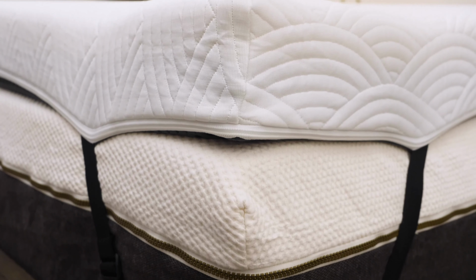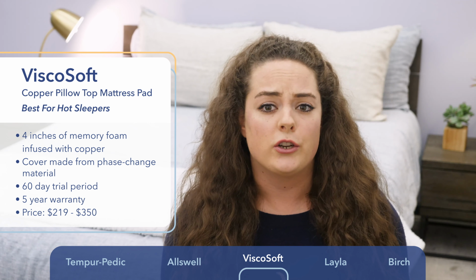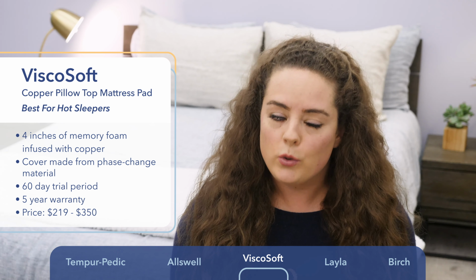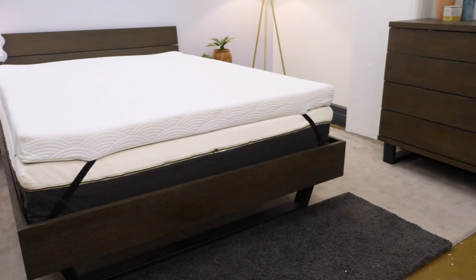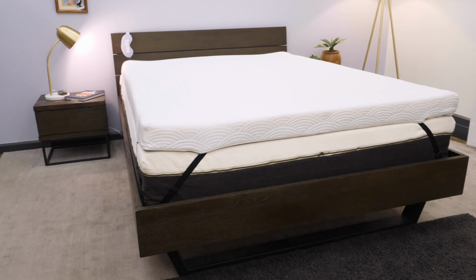Now the topper itself is 4 inches deep, which is nice and thick. And depending on the size you get, price ranges from $219 to $350, which of course is on the pricier side, but you get a generous trial period of 60 days and it's backed by a 5-year warranty.